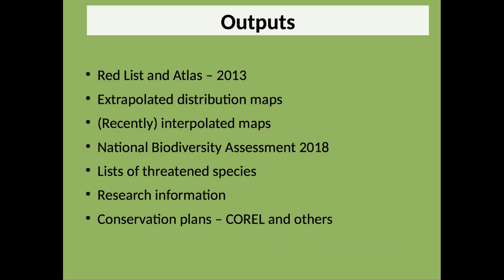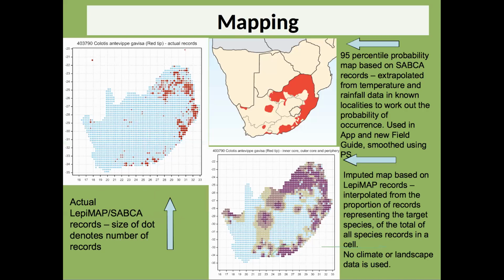Well, first of all, mapping. At the top in the middle there, that's what's called a 95 percentile probability map. And that shows you for a butterfly called Colotis antipe, the red tip, which I think is found in India as well. That's our local subspecies. That's South African. Forget about Namibia, Botswana, Zimbabwe, and Mozambique. We didn't cover those. We shouldn't really have had them on the map. But that's where it's found from. That's from the SABCA data.